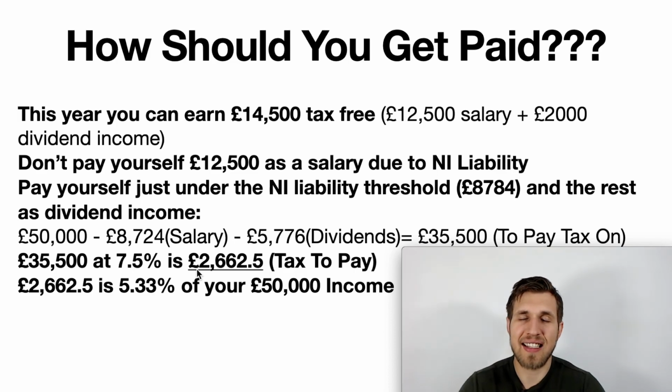And this effectively is how the rich get richer and the poor get poorer, because there are so many tax loopholes. And this is just one small one that is completely legal. There are many, many other ones that you should potentially look into as well if you want to.